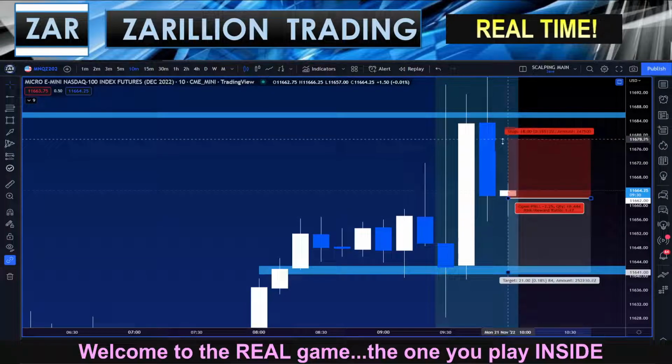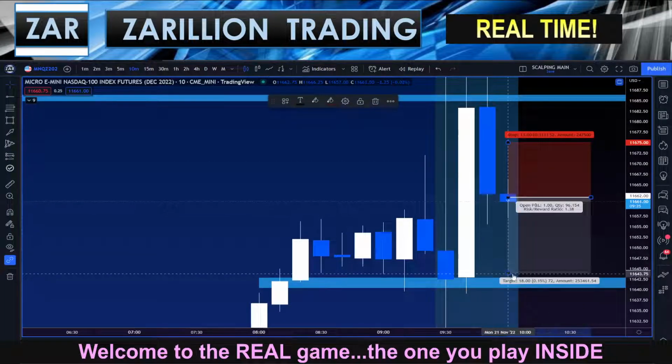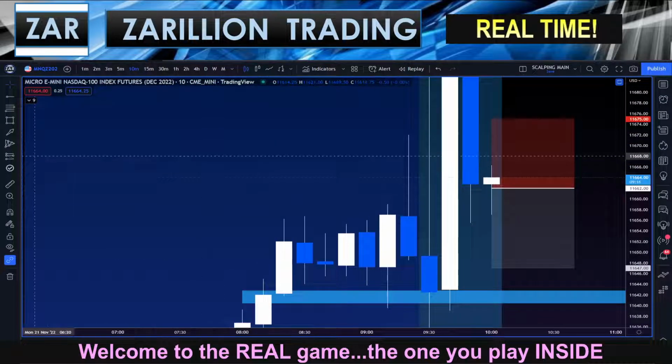You see that right there? And it's probably about to do that now. And we're going to go for 15 points. 15 points right here, just based on symmetry. It'll be a little bit more than a one-to-one trade, and I'm in now.